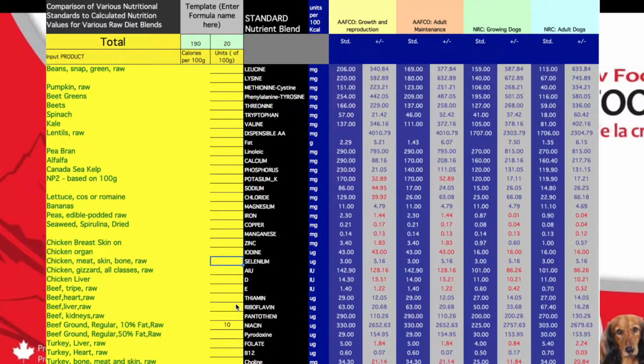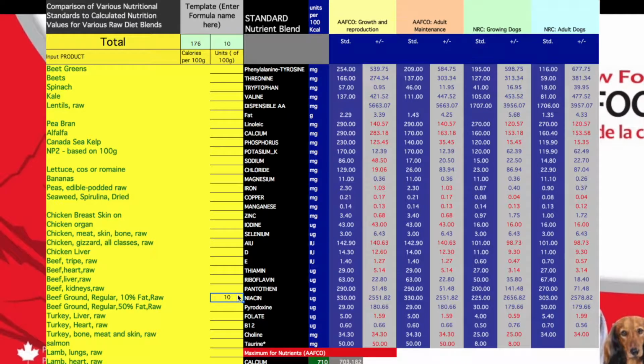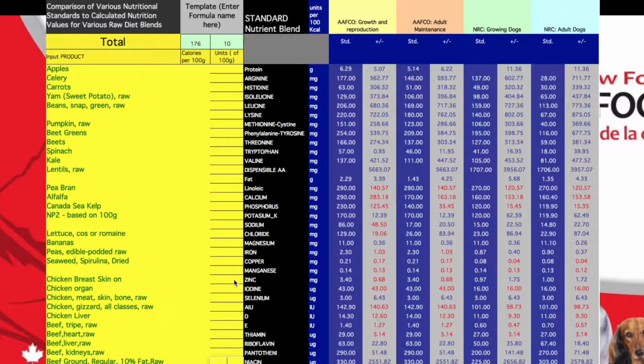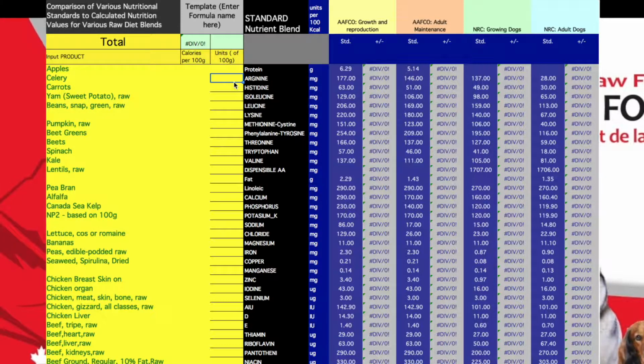So while we look at this, there's a lot of consideration that we've talked about. But the blending program itself doesn't consider absorption rates. For instance, calcium that is derived from the bone mass has a low absorption rate, so higher levels in the calculation may not necessarily mean a problem.